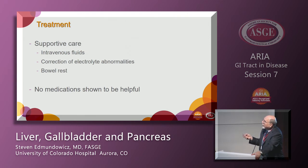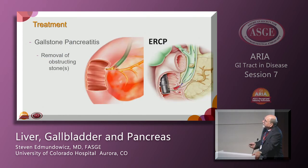The treatment for both types of pancreatitis is really supportive care. We give lots of fluids to hydrate the patients to prevent them from getting dehydrated, because just like a burn injury with pancreatitis, you tend to get third spacing of the fluid in the abdominal cavity, and they get intravascularly depleted. We also look at their electrolytes. We give them bowel rest, pain medications to kind of relieve their pain and evaluate them quickly. There are specific treatments for pancreatitis.